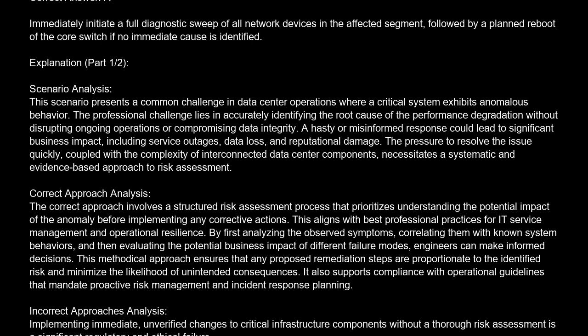Correct approach analysis. The correct approach involves a structured risk assessment process that prioritizes understanding the potential impact of the anomaly before implementing any corrective actions. This aligns with best professional practices for IT service management and operational resilience. By first analyzing the observed symptoms, correlating them with known system behaviors, and then evaluating the potential business impact of different failure modes, engineers can make informed decisions.